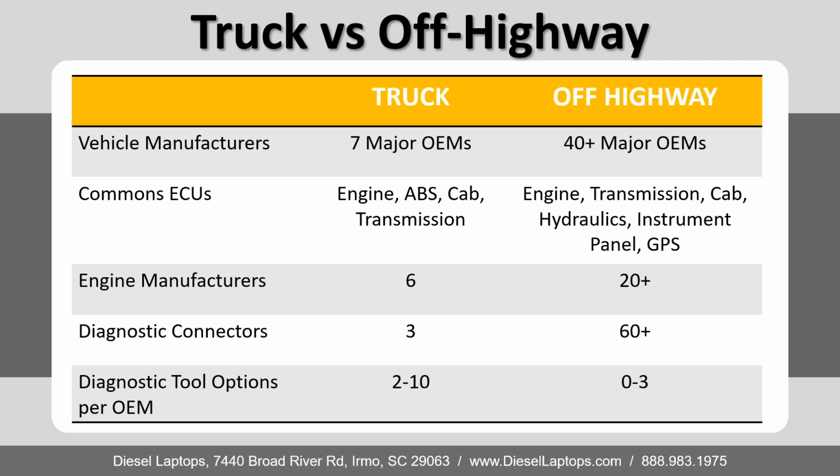And we're going to talk to you about some of the rebranding that goes on in this entire world for the off-highway diagnostics. And the other one is the diagnostic connectors. In the truck world, we have 3, and we're going to show you those. And there's over 60 different actual connectors that are used in the off-highway industry.